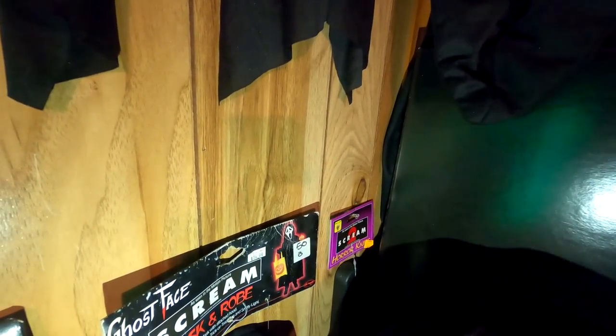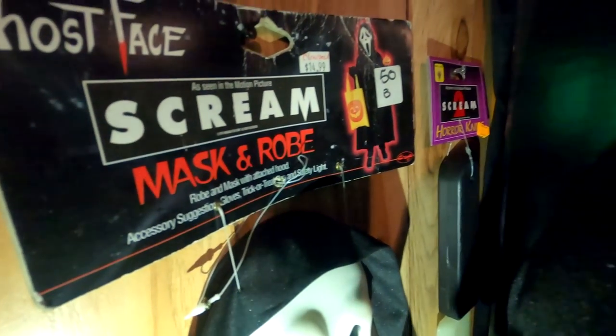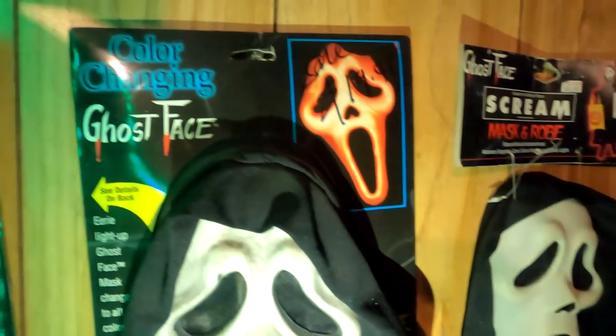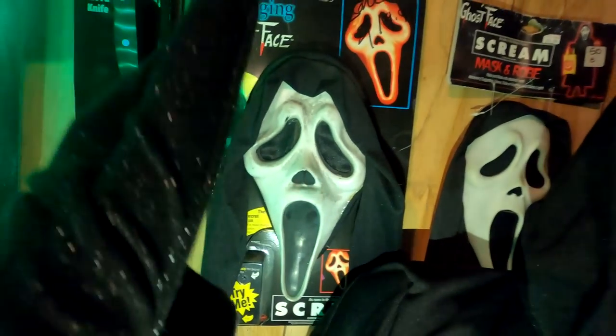Following those down, we have a glow-in-the-dark tagged horror knife, kind of just hiding back there. And then another very rare mask and robe child size costume with one of the coolest tags in my opinion. Unfortunately, not the best condition, but still very, very cool. Over here, another rarity, the color-changing Ghostface mask. Check that out. One of the original, dirty, dingy, aged Ghostface masks, I guess. But it just gives it a bit more definition whenever it lights up.